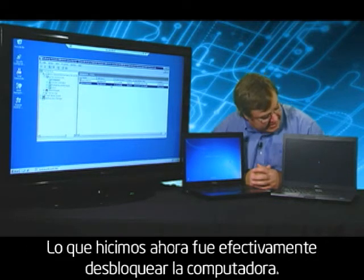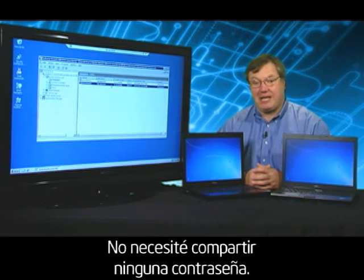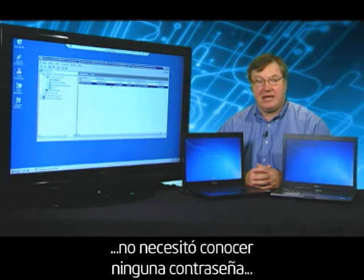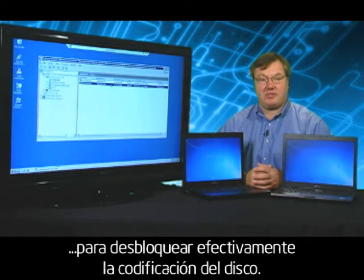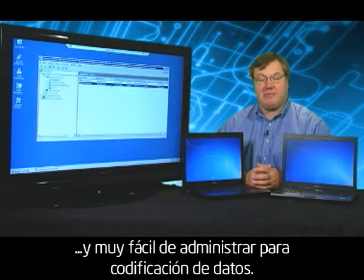So what we've done now is effectively unlocked the computer. I didn't have to share any of the passwords. The administrative staff did not have to be trained on any passwords. They didn't have to know any passwords in order to effectively unlock full disk encryption. So it provides a very easy to use and very easy to manage solution for data encryption.